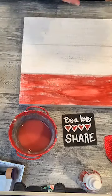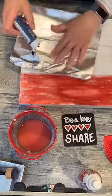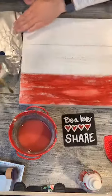Where is my little craft mat? It's elsewhere. So I better grab just a little piece of tin foil. I use tin foil, you guys. I just find it easy to use for my paint palette.